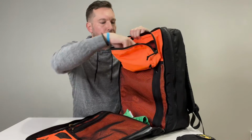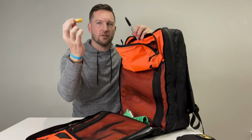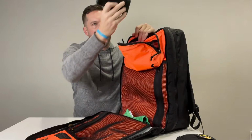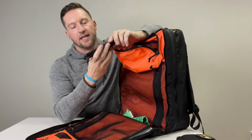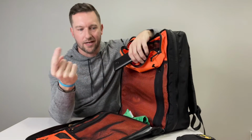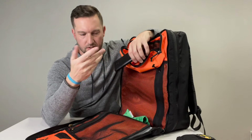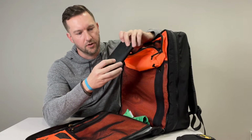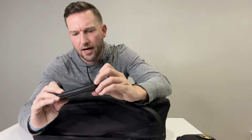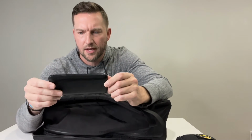Got your typical Burt's Bees chapstick in here, and a Sharpie. I've got a 10,000 milliamp battery, so I take two. Again, you saw in my cap one, I mentioned that there's a battery in there for phones. This one's cool. This is kind of slick. I'm not sure what brand it is. I got it on Amazon.